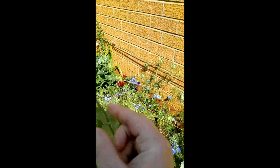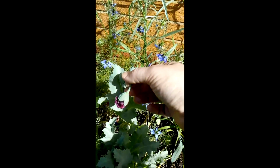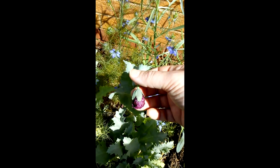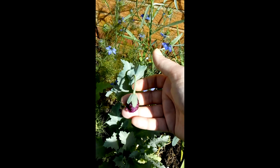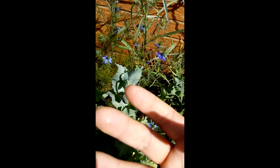Now these, Black Peony Poppy, double Black Peony Poppy. We'll just lift its head slightly. You can see like a purpley red when that blooms. Can't wait to show you, because it's a beautiful deep blacky colour.